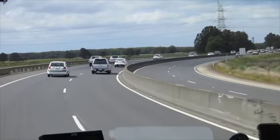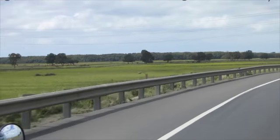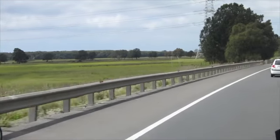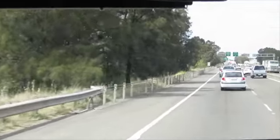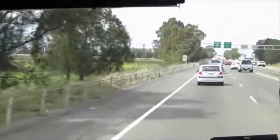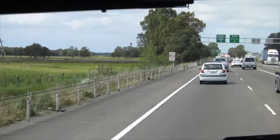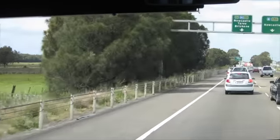Now, coming up on our left-hand side over where the dense trees are, that's the Hunter River. We'll see that in a moment, named after Captain John Hunter. And shortly we'll turn left across the river, go a few hundred metres, and then turn right to head in an easterly direction towards the coast.